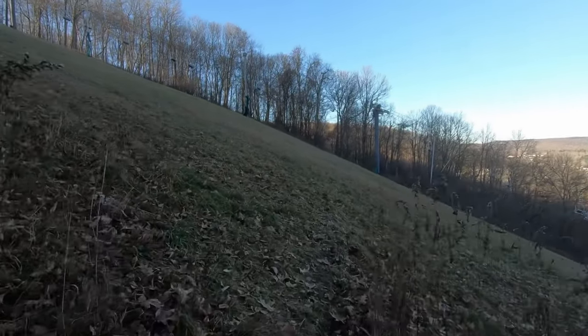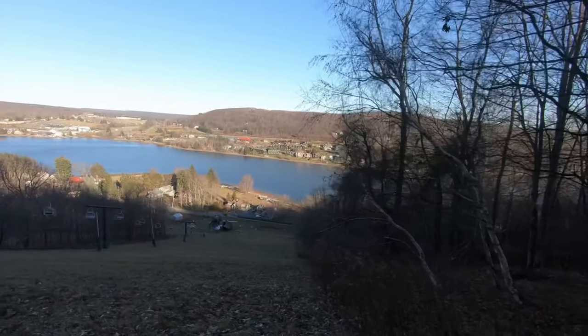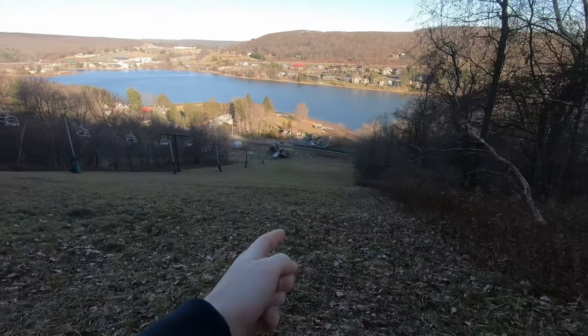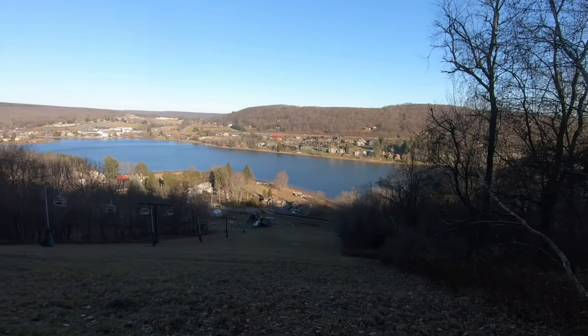After a super quick little hike, we pop out right in the middle of a ski run, you guys. Look at this. We're right in the middle of a Black Diamond ski slope. So if any of you guys are skiers out there, you can appreciate this. This is Wisp Resort, Maryland in Deep Creek.